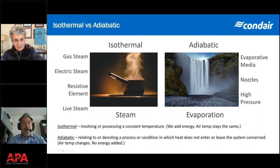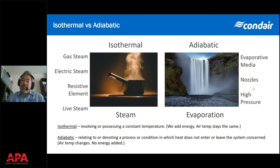Great, thanks, Graham. Just as you see on your screen, just a couple of quick reminders. There's two different ways we can add humidity to a building. Isothermal being what is traditionally thought of as humidification, meaning I take electricity and I boil water in one of two ways, or I burn natural gas. I can do it on somebody's roof or inside their building in a mechanical room, or I tap off of somebody's boiler, or in certain cases, maybe there's a central steam line underneath the road that we can tap into as an energy source.